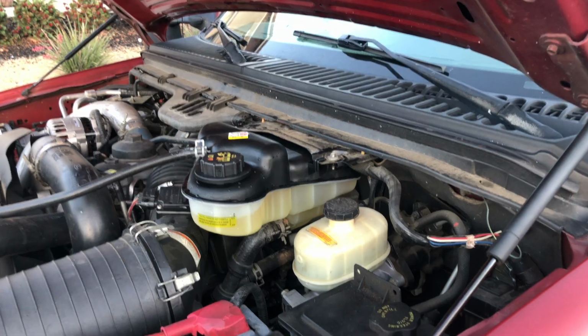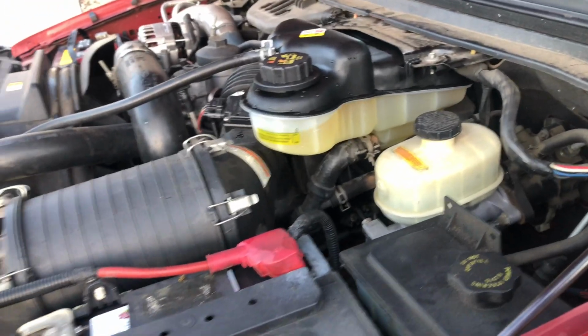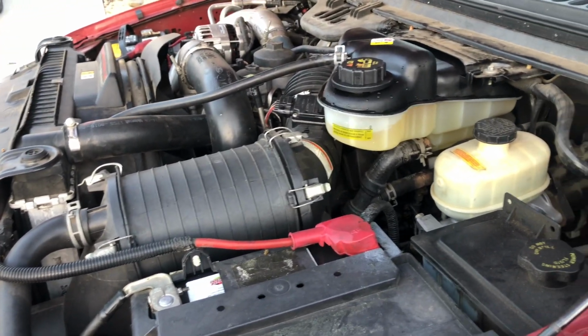All right, start it up. Now let's go take a look at this, see how it's doing. Seems to be running okay. We're gonna go ahead and jump in and give it a quick test run and see how it runs. All right, you guys, here we go. Let's go give it a test run and see how it goes.